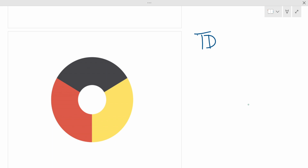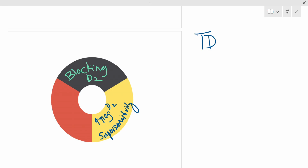So how does this happen? The first thing is that you're blocking D2, right? Then what happens is there's going to be upregulation of D2 and supersensitivity, right? Supersensitivity. Now, when does this manifest? When there is like an alteration.